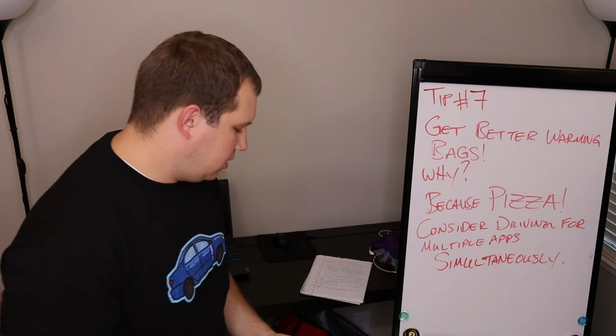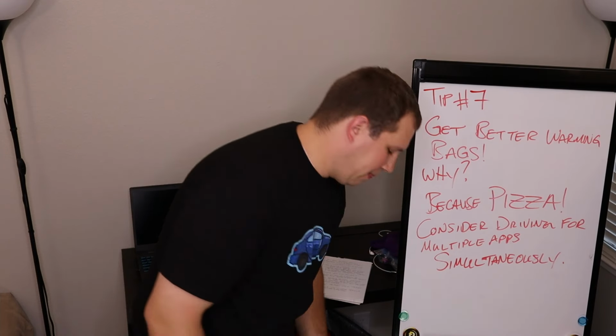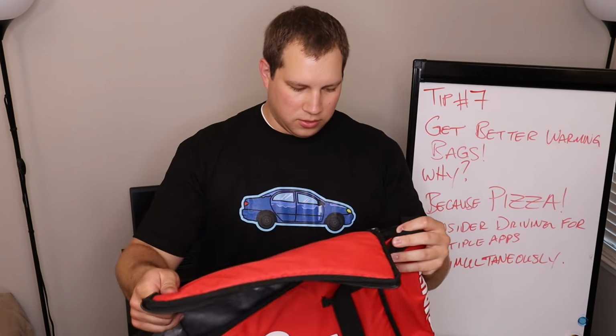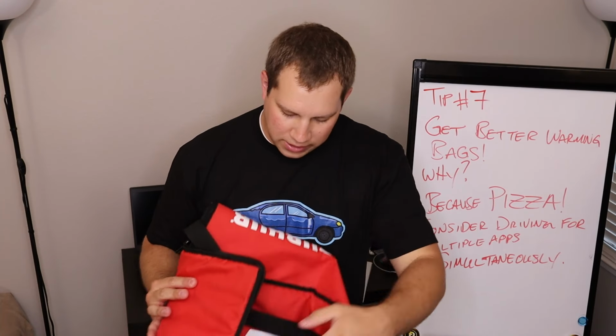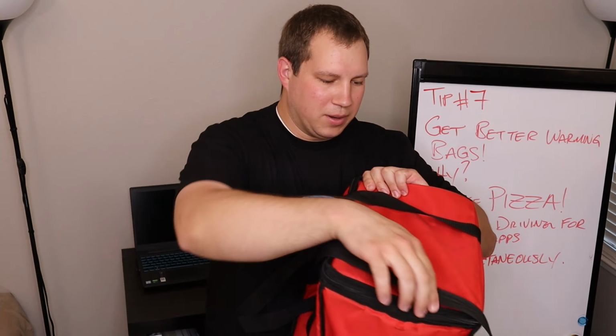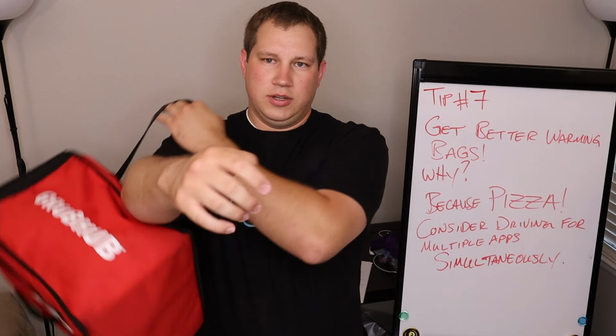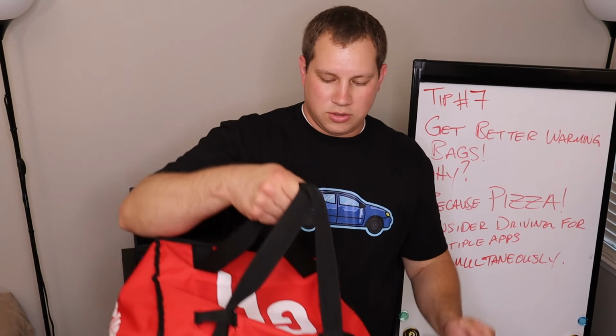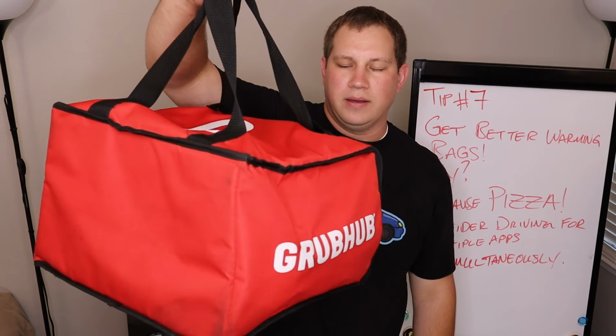Now, the reason I say get better bags is because I signed up for Grubhub. I got these bags for free, and they are way thicker and way better than the DoorDash bags. They're also way bigger, so you can fit way more food in there. The other cool thing is that if you fold it up right, it becomes a backpack, which is really cool. You can put it on like a backpack. Also, you can turn it flat and carry it like a pizza bag.